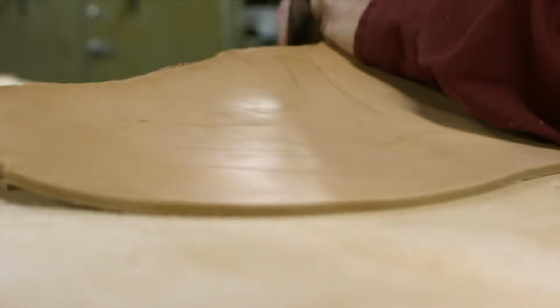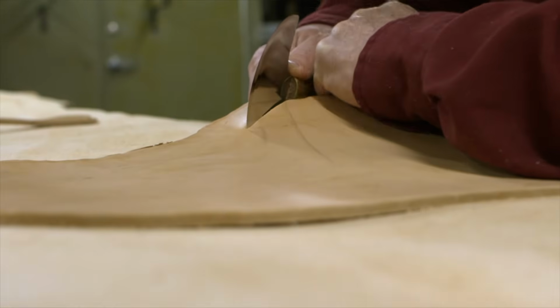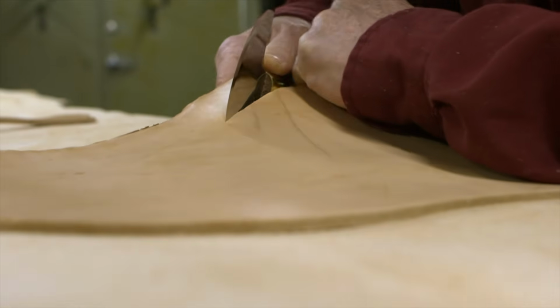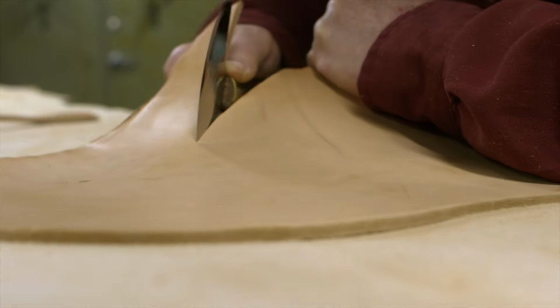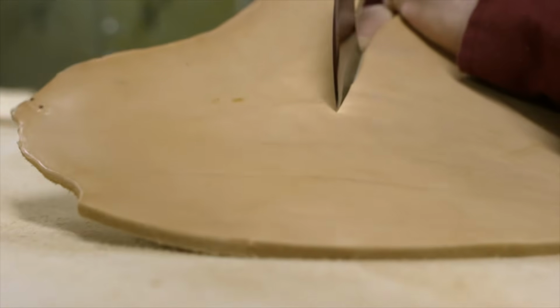There's certain markings on leather, whether it be a brand or other marking, that you have to work around. And, because it is a natural product, you certainly have to learn how to work with it. There's certain areas of the hide that produce more strength and more firmness, and then there's others that are a little bit weaker and porous. So, different areas for different parts.